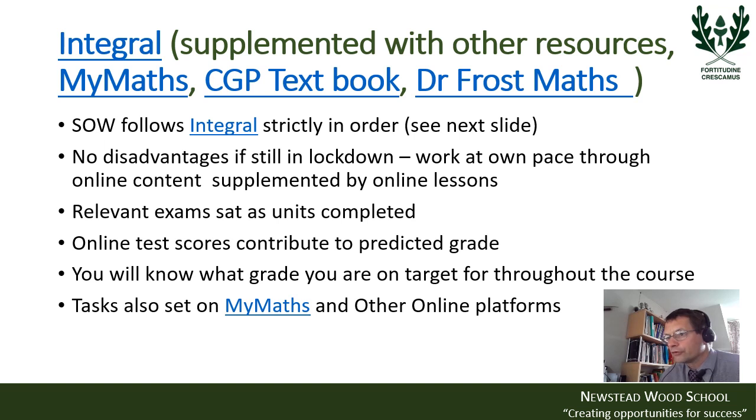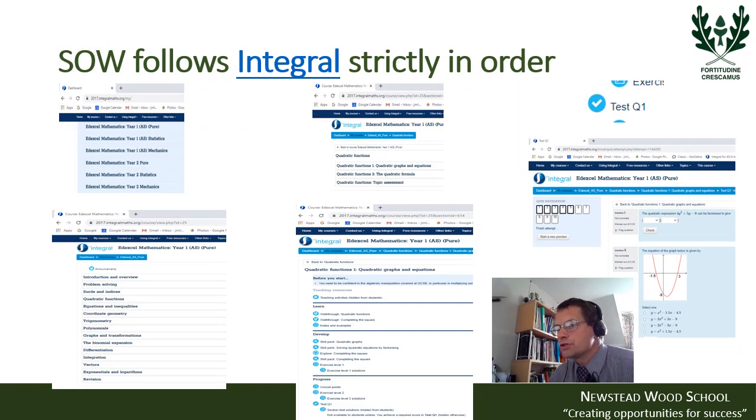We'll also set tasks on MyMaths and other online platforms. MyMaths is very good for initial teaching of a topic with the online lessons, and then slightly simpler tasks, and then Integral tends to have slightly harder, more demanding tasks. So MyMaths is very good for initially starting a topic. As mentioned already, our scheme of work for both further mathematics and mathematics follows Integral in strict order.